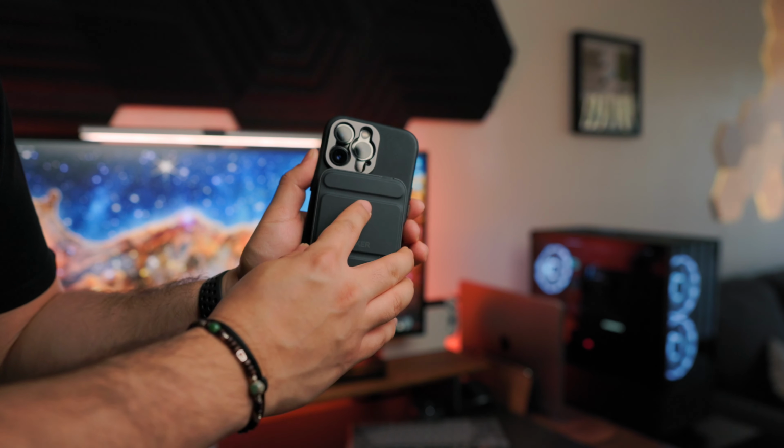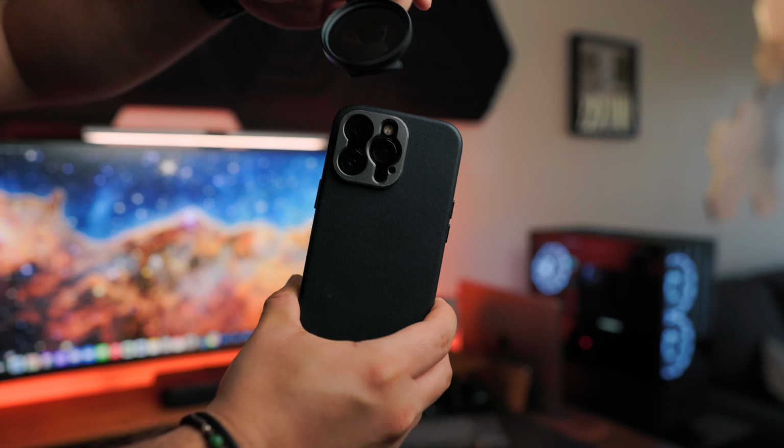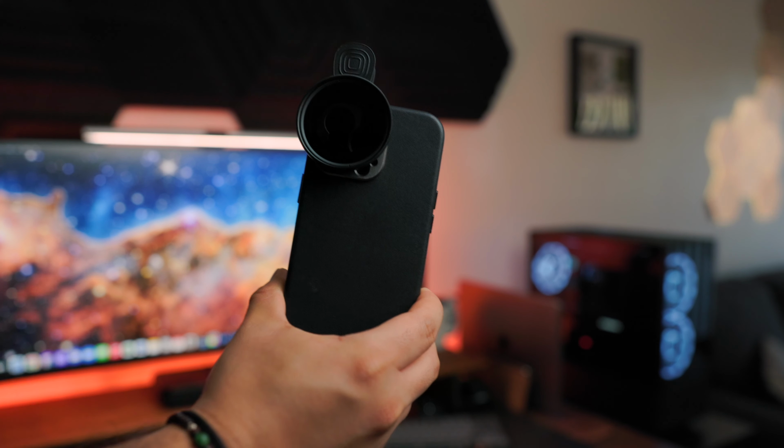And this one also does have the magnet inside, so it's compatible with all your MagSafe accessories. You even have a lanyard point where you can attach a loop in here. And what I love, and it really distinguishes this case, is that this one is ready for lenses. So you can attach lenses onto the threads of this aluminum bumper for your camera. So Sandmarc does sell their own lenses on there.